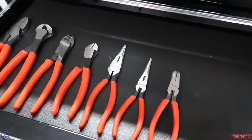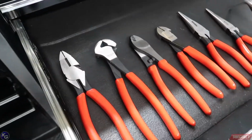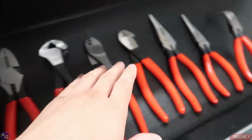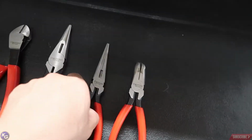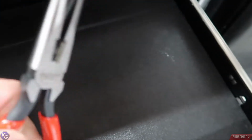I did also get some Tech10 pliers. These are just like a random set that they sell. You can also buy other ones, but I got these for now. I'm probably gonna buy more later. Got a pair of dikes here, some clamps, needle nose. It's always good to have some needle noses around. To me, the quality is pretty good for the most part.